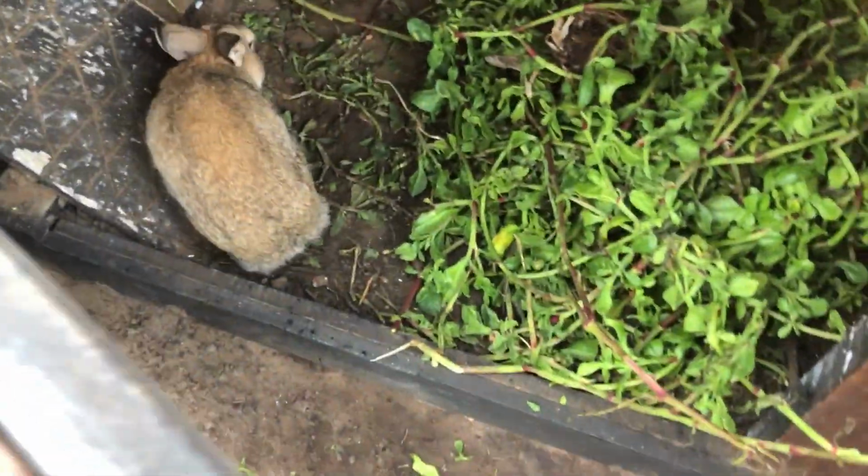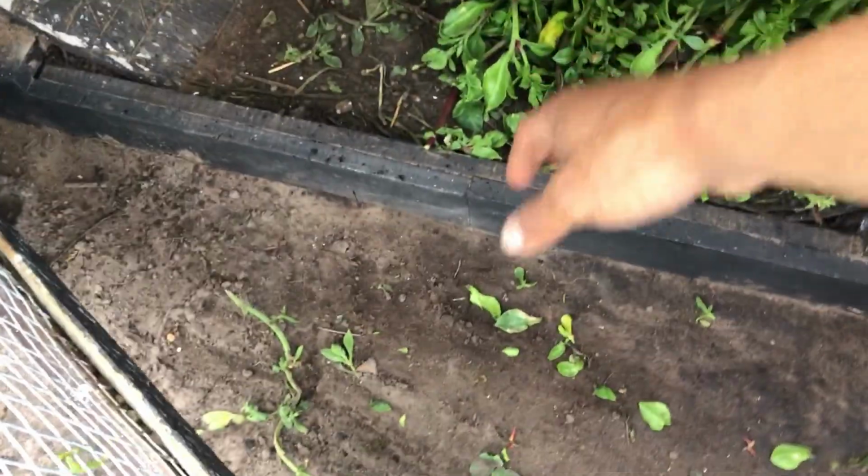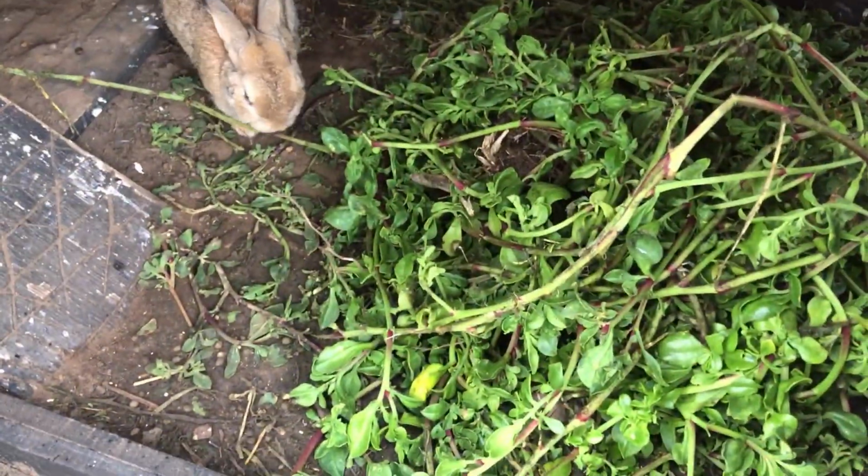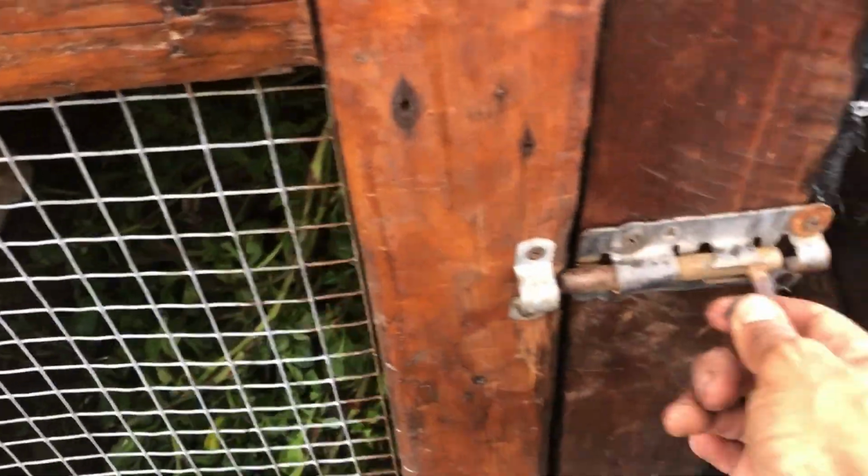So we give them also this to supplement their diet. They eat it, they like it. And so we do that. And just for the wind, I close here for now. And then let me just take a tiny bit for the chickens while I have my hand free.